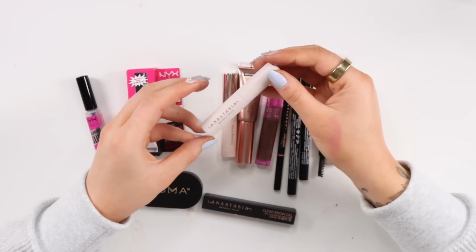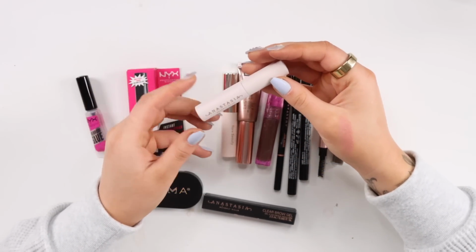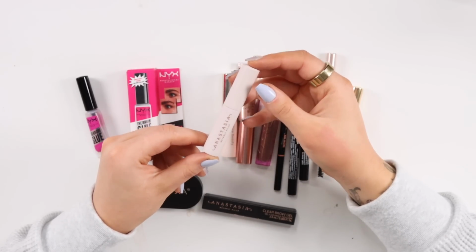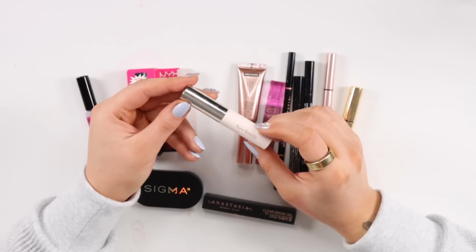And then I have the new Anastasia Brow Freeze Gel. This is the newest one of my collection, and this one's just a mini. I'm still getting to know this product, but so far I like it. Then I have the Rare Beauty Clear Brow Gel.